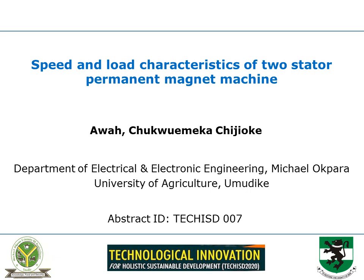My name is Chukwuemeka Awah, Department of Electrical and Electronic Engineering, Michael Awah University of Agriculture, Umudike. I wish to present a paper titled Speed and Load Characteristics of Two-Stator Permanent Magnet Machine. The paper ID is 007.